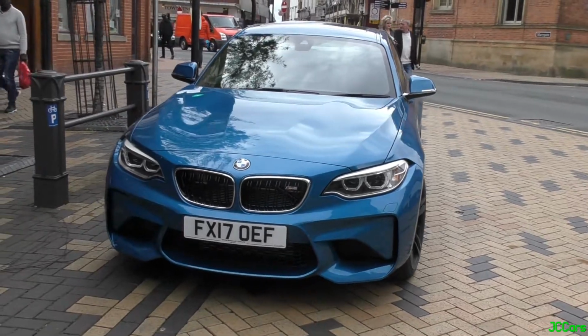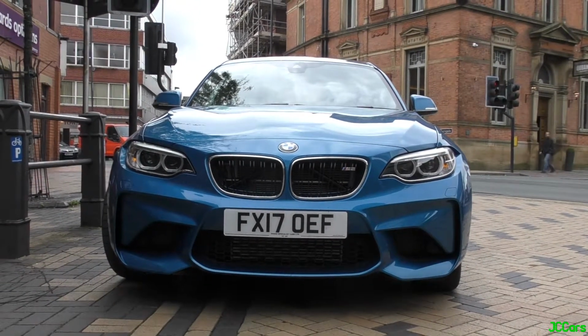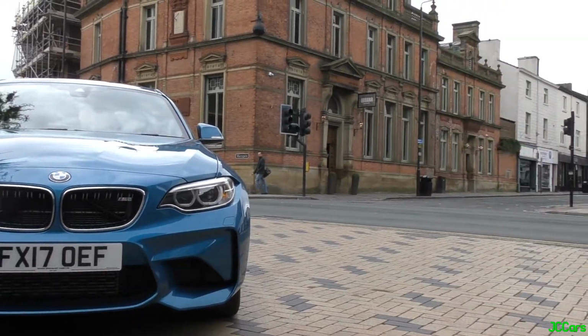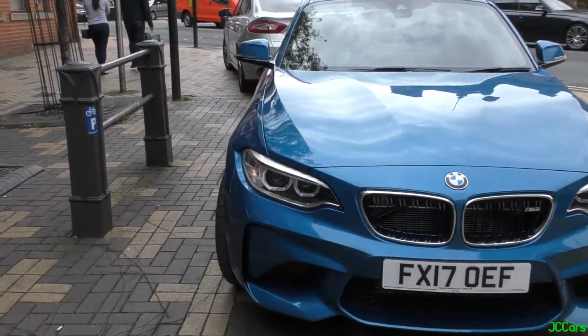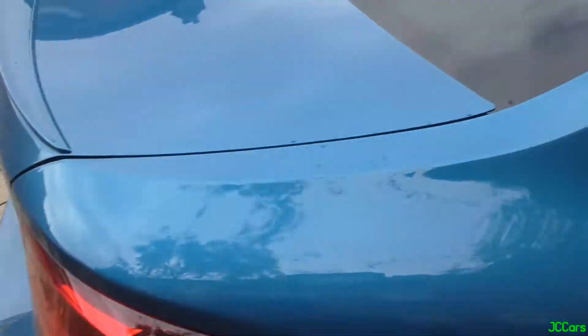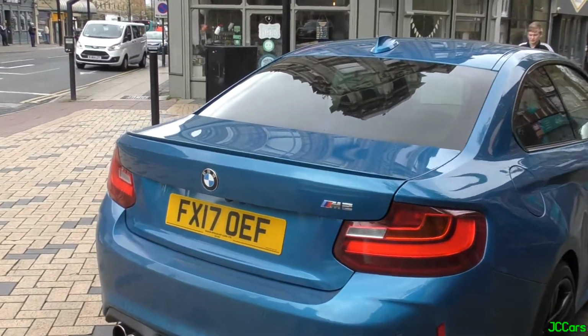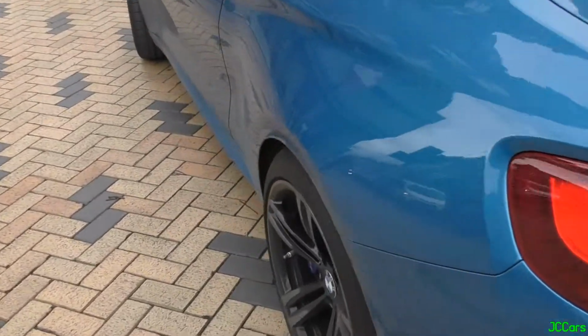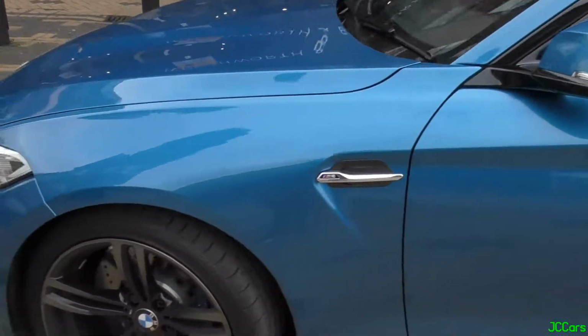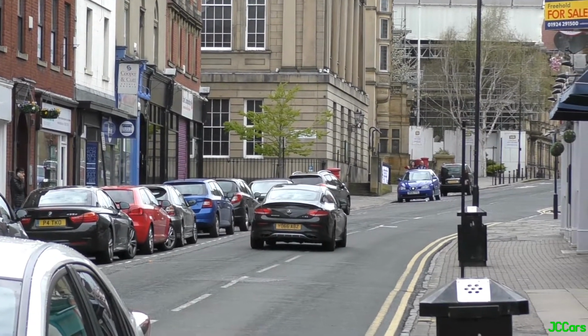Just come across this stunning Long Beach Blue BMW M2 parked up in Wakefield, not long after seeing a black R8 as well, and there's an AMG C43 coupe down there. But yeah, this looks stunning. It belongs to someone we know who's had a couple of RS6s prior to this. It's a bit of a downsizing, and I suppose this is cheaper to run than the RS6 as well. But this is sort of better for thrashing round B roads. Not so much of a straight line weapon as the RS6 is, but yeah, I love these M2s. Awesome bit of kit. New AMG C43 there.